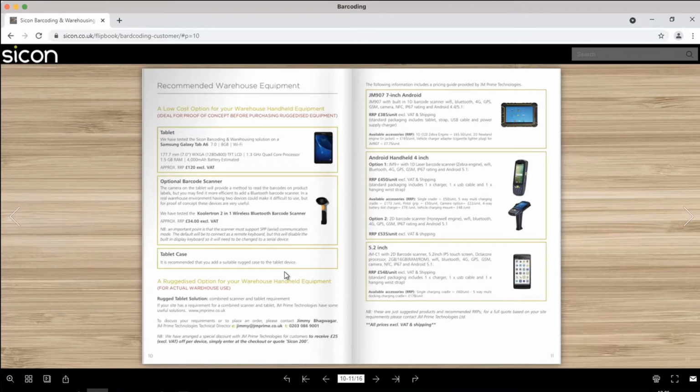So your existing stock, purchase order processing, sales order processing. The main benefit is the rollout of it is quicker because we haven't got to replicate the stock, but we're also then utilizing standard Sage processes.